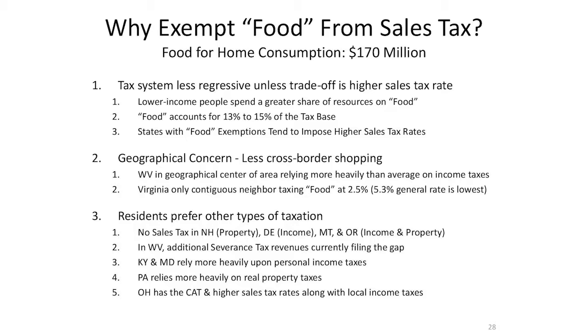So that's one. In West Virginia, probably our main concern was geographical, concern about cross-border shopping. Virginia is the only contiguous neighbor that taxes food right now. It's taxed at 2.5%. It used to be taxed at 4% when Virginia reduced its sales tax on groceries for home consumption. At the same time, they raised their sales tax rate from 4% to 4.5%. This was several years ago.